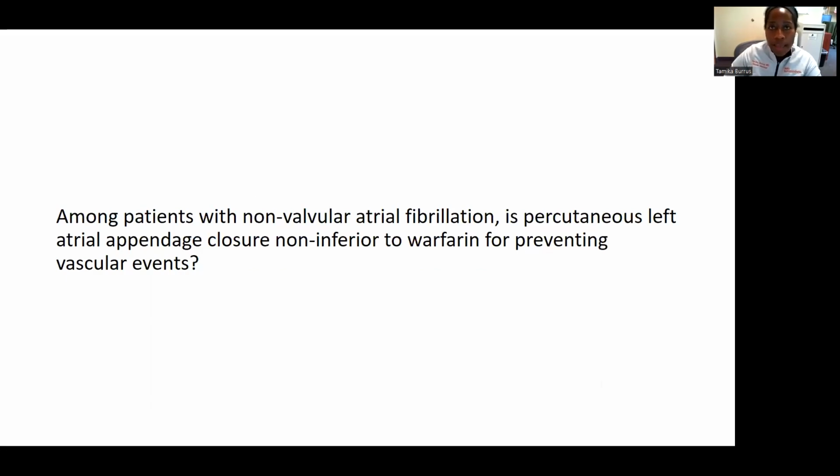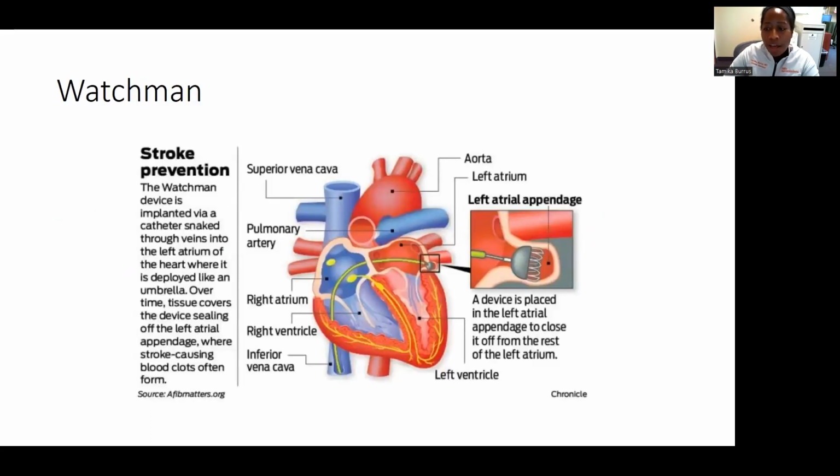They may have really bad dementia related to cerebral amyloid angiopathy, for which we would not want them on anticoagulation. That we do have a procedure that our cardiology colleagues can perform called the Watchman device that can be placed. And this should only be in select patients.